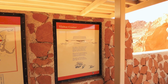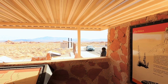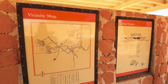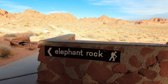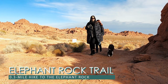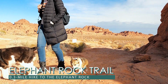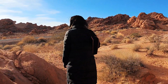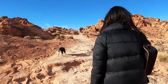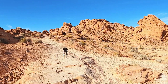So there's some information here, right where that Polaroid photo op is. It tells you about the facilities, vicinity, visitor center, and then you can do a little hike to the Elephant Rock this way. We'll just check out the Elephant Rock since we're here. I believe it's an easy trail.